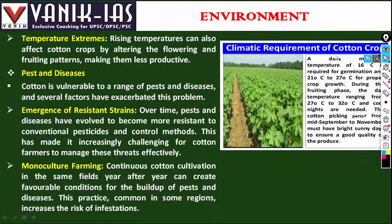This affects the productivity to a considerable extent, because continuous cultivation of the same crop has its negative impact, and the disease and the pest remain in the field, and that affects the ultimate productivity.